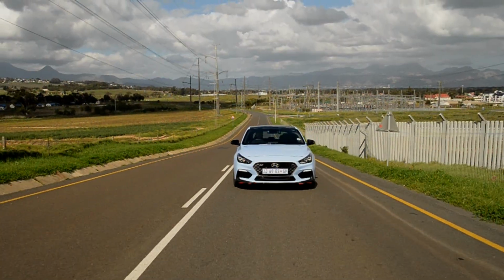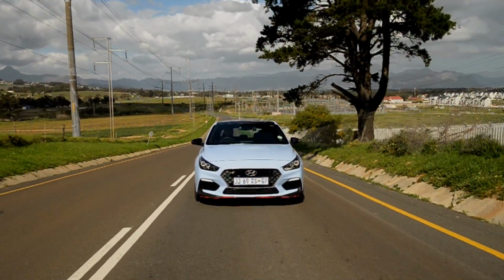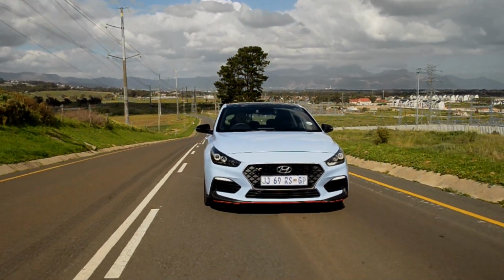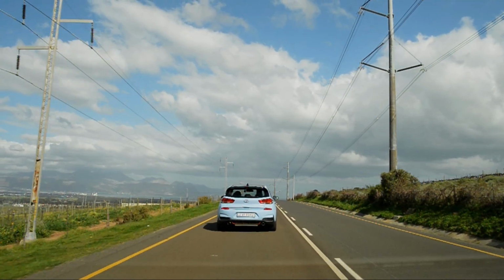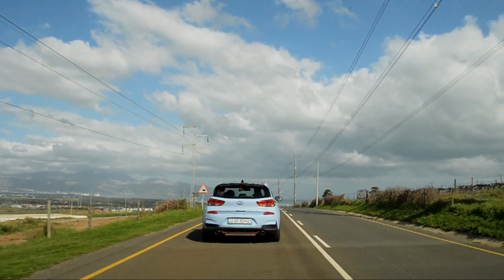Does that mean it's a terrible car? Oh no, far from it. It's agile, torquey, fast, refined, absolutely loaded with kit, and comes with a kick-ass warranty. If you can live with its relatively firm ride and often rude consumption, the Hyundai i30N is a great match to the excellent but often oversubscribed Golf GTI.